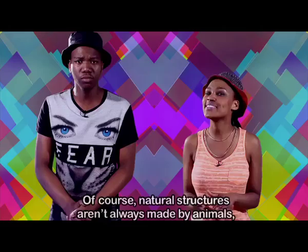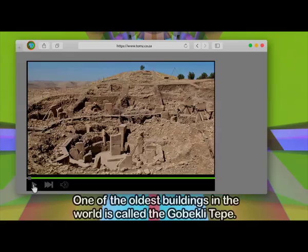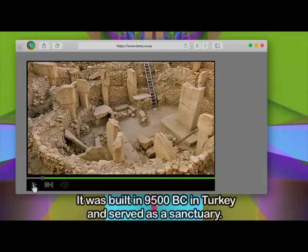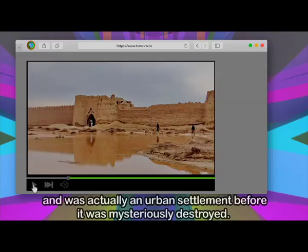Of course, natural structures aren't always made by people, but could be a part of the earth, like caves. One of the oldest buildings in the world is a temple built in 9500 BC in Turkey and served as a sanctuary. The city in Iran, built in 3200 BC, was made up mostly of mud and was actually an urban settlement before it was mysteriously destroyed.